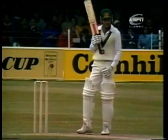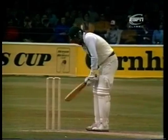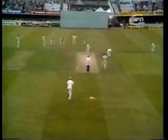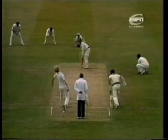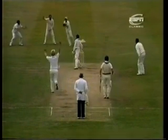Four runs, no third man. 4 slips in the gully there, waiting for the edge. Just for identification, Hughes is wearing the short sleeve shirt, and Trevor Chappell has his sleeves rolled down. Both wearing sleeveless sweaters. And that should be out. That was rather a nasty delivery, but it's the 4th wicket down. It's lunch. 81 for 4, and really the Australians in complete disarray now.